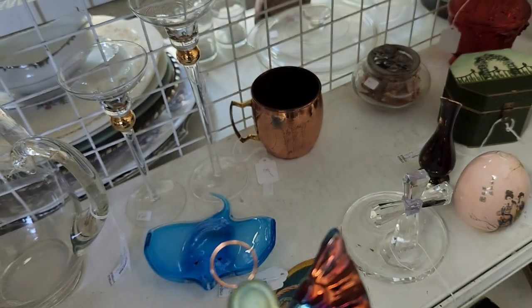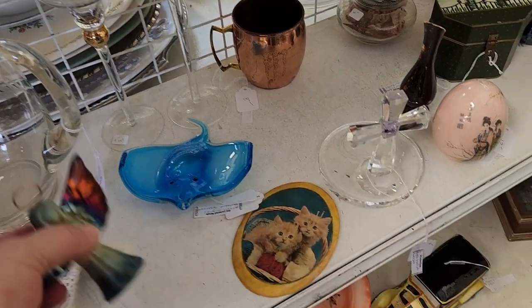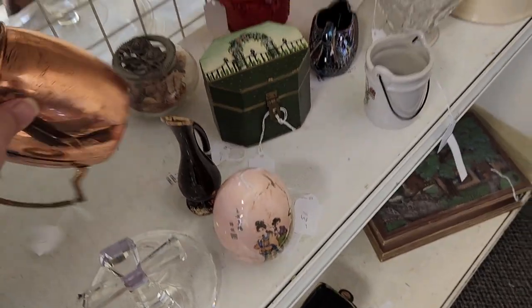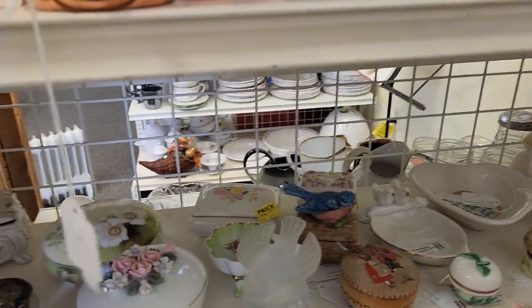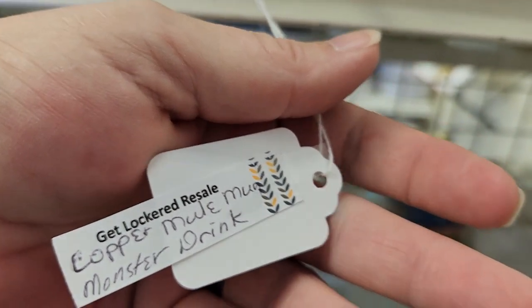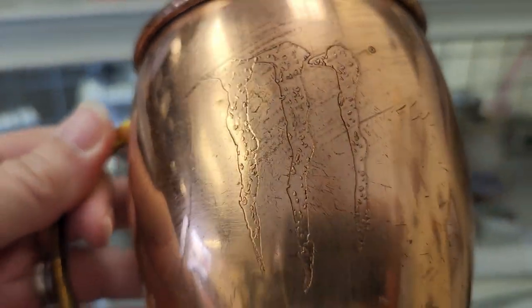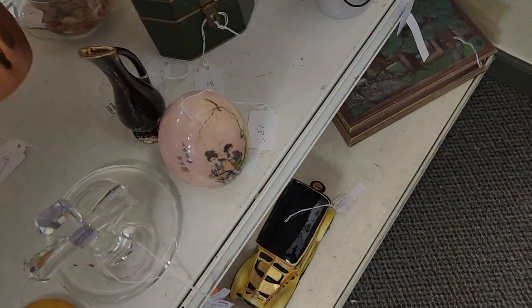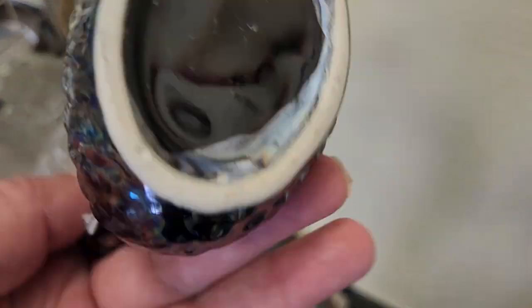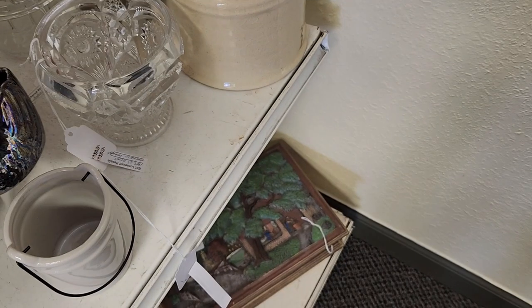And she can sit on the shelf, or after you blow out a taper candle, she can sit on top of the taper candle. And this is a monster mule mug. It's copper, and see, mule mug for monster drink. And you can see the M for the monster on the side of it. Very cool. And this is a black iridescent swan. I just think it's so gorgeous.